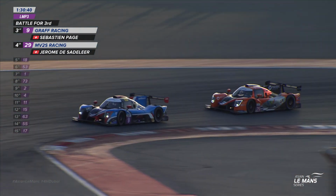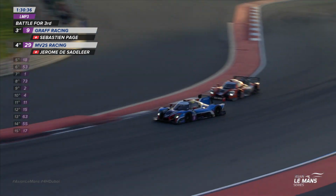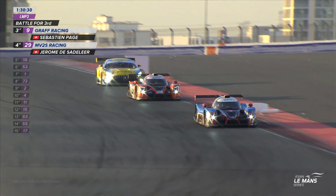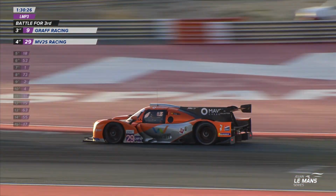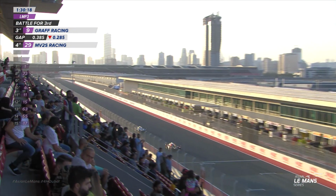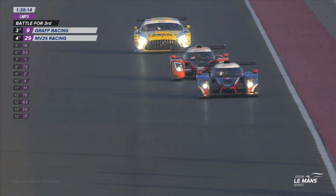It's not been without its travails, the MV2S car, has it? Oh, that's strong. That's a strong move. And he just needed a little bit more patience there. Just look at trying to work the move coming into and through the final corner. Don't get too greedy and try to get it done too soon. Yeah. And now he's going to follow him all the way down to turn 1 and then through that series of fast sweepers all the way down to turn 6.